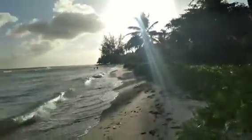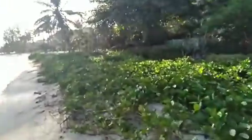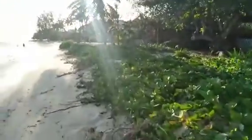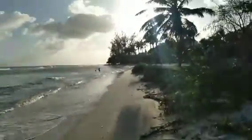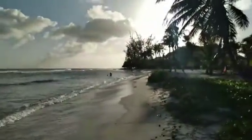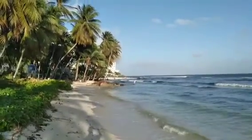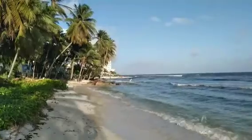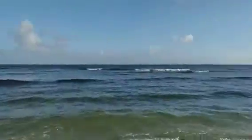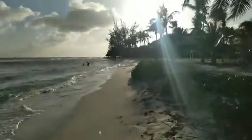Now approaching the Coconut Court Beach Resort along Hastings as well, the rear end of the Coconut Court Hotel. This is the Green Hotel along Hastings Main Road, and this is all on the south coast of Barbados. And back southerly again towards Hastings Beach, you will find the villas. And looking northerly again, heading towards the Drill Hall Beach.